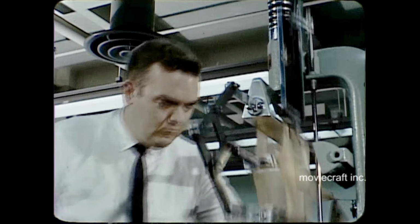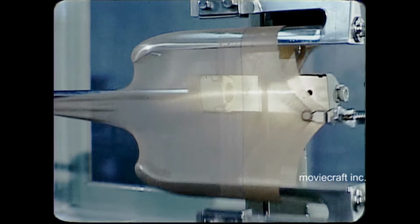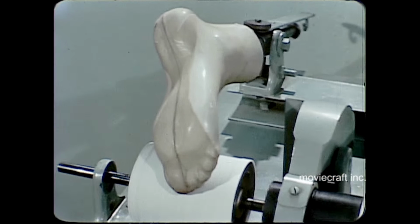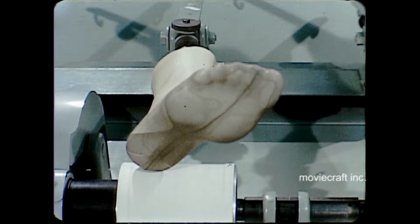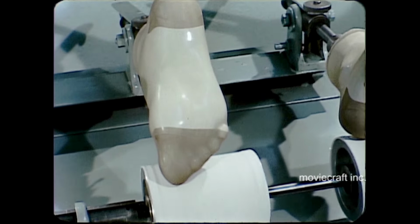Do you know what this little machine is doing? It's giving over 10,000 flexes to a sample Ultrason, just as your knee would do. And how about the heel and toe? This machine that never tires walks more in 8 hours than you would in 8 months. Ultrason passed this test with flying colors, just as it did all the other tests.